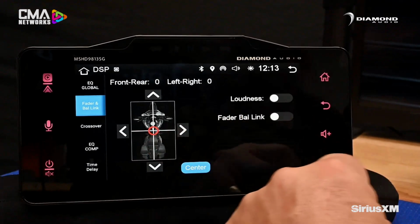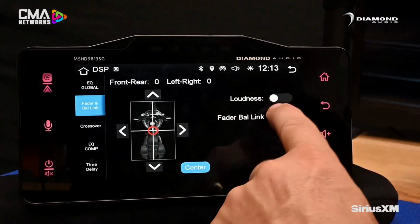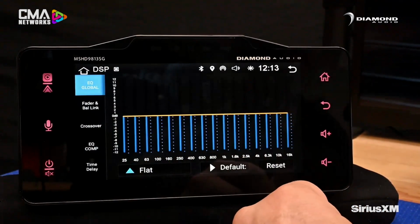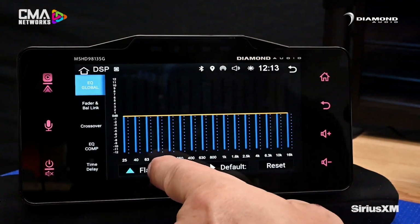But we made this for a motorcycle, and typically you don't need fader, so that is default off. And then finally, we have that sixth EQ. This is what we call the user EQ or the global EQ. So this EQ affects all channels together.